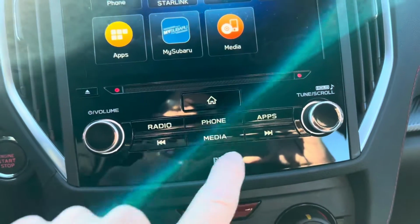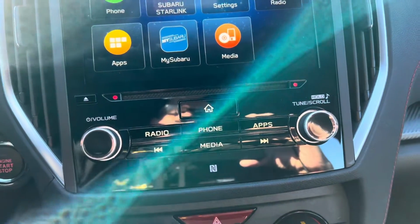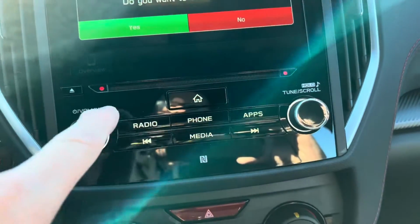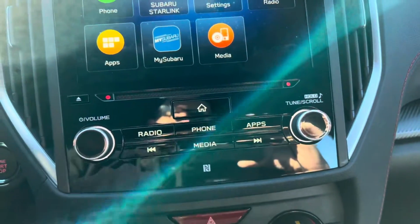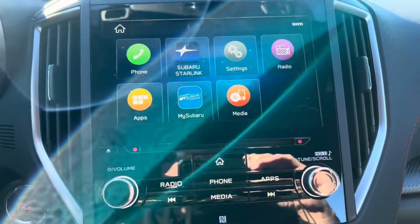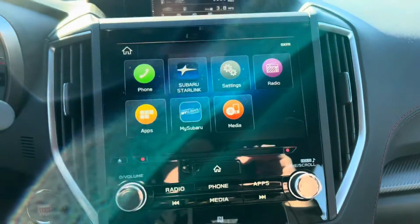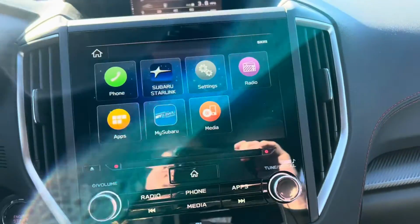Here are the hard controls for the infotainment system. But it is a touch screen if you do want to use the screen. And you can use the hard controls if you don't want to use the screen. So that's a nice touch. It is integrated in the dash, which I like, rather than just stuck on. And we have 2 heat and air vents on either side.